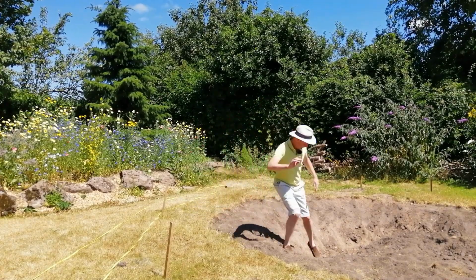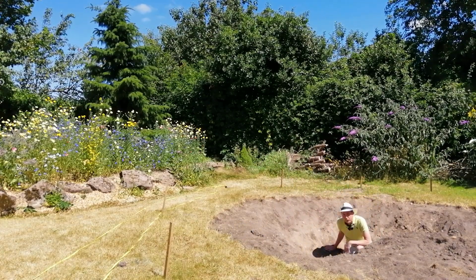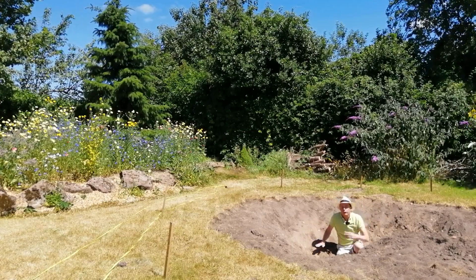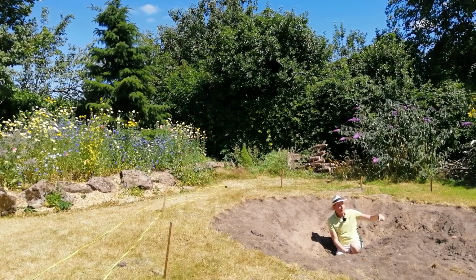I am going to finish off though with a piece to camera from the bottom of this hole which I've been digging, and this is going to be quite a large wildlife pond, 6 meters in diameter, about 3.5 foot deep, with a lovely beach area.